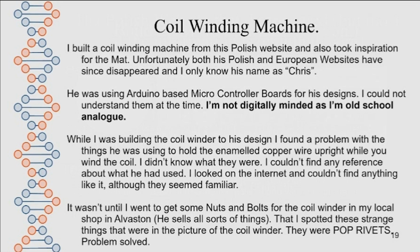While I was building the coil winder to his design, I found a problem with the things that he was using to hold the enamel copper wire upright while you wind the coil. I didn't know what they were. I couldn't find any reference about what he had used. I looked on the internet, couldn't find anything like it, although they seemed familiar.